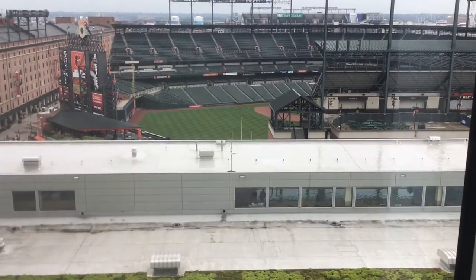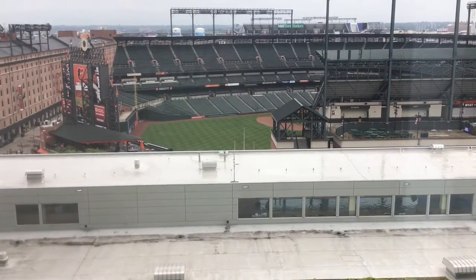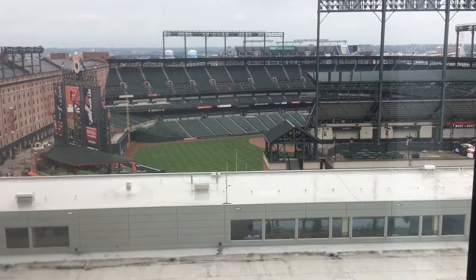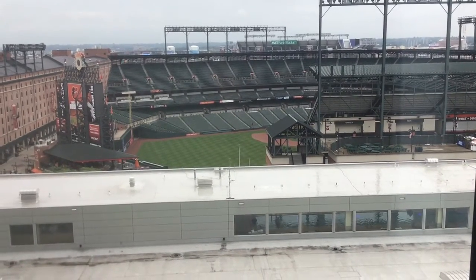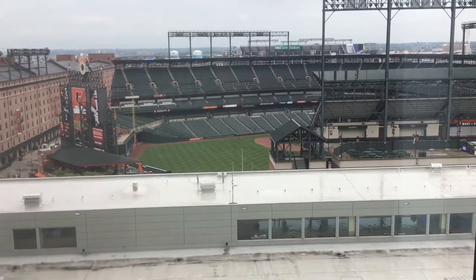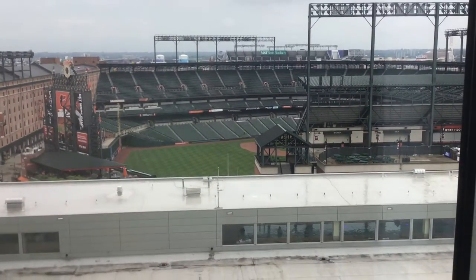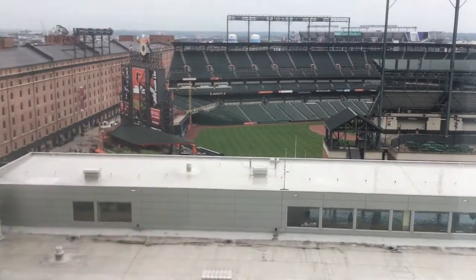So we're about to leave our hotel in Baltimore soon, and we're gonna head off to the National Aquarium in Baltimore, where we will see lots of cool sea creatures. Let's just say Blathers from Animal Crossing would be proud.